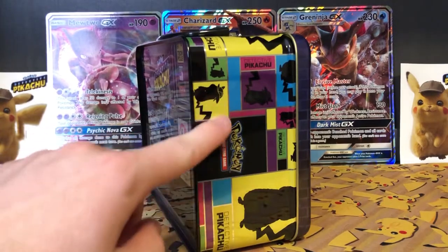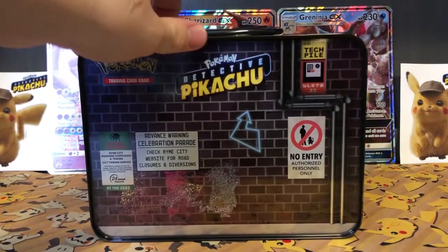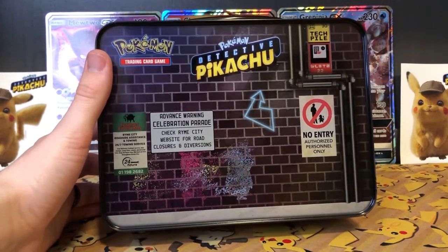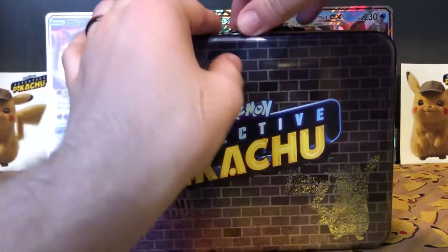Really cool. You could tell that they definitely put some time and effort into this. They didn't just copy and paste a bunch of artworks, which I really appreciate. Ooh, some Pikachu graffiti. Anyway, let's see what is inside here.